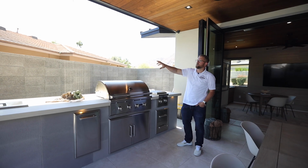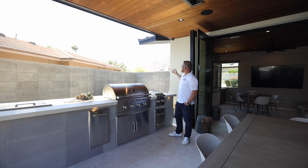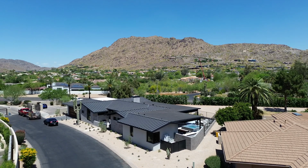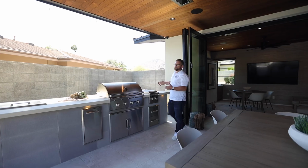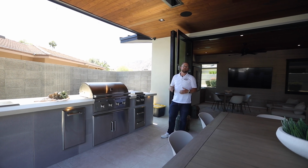one of the keys was allowing the HOA to approve a 6-foot cinder block wall that helped him to create some privacy from the roadway and the community where most people are entering and exiting throughout the day. In doing so, it helped create this much more private feel that would be perfect for entertaining.